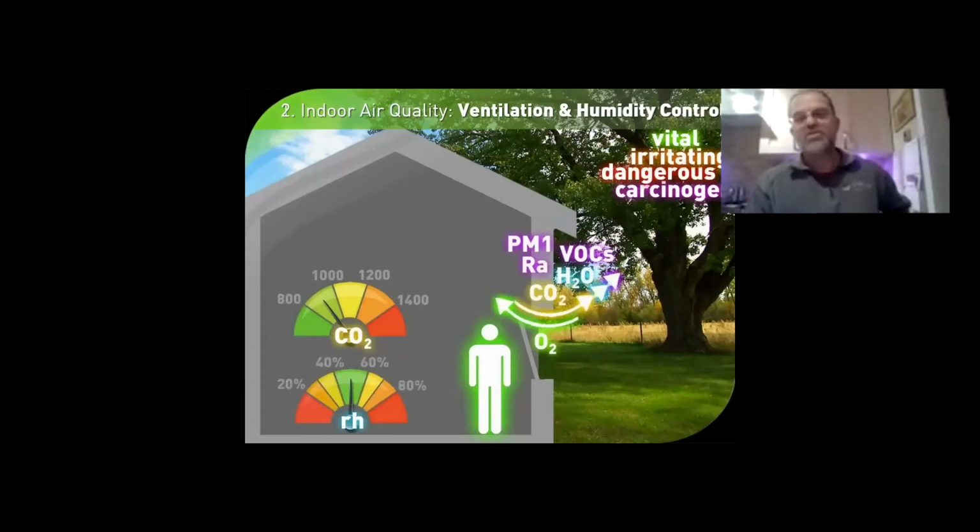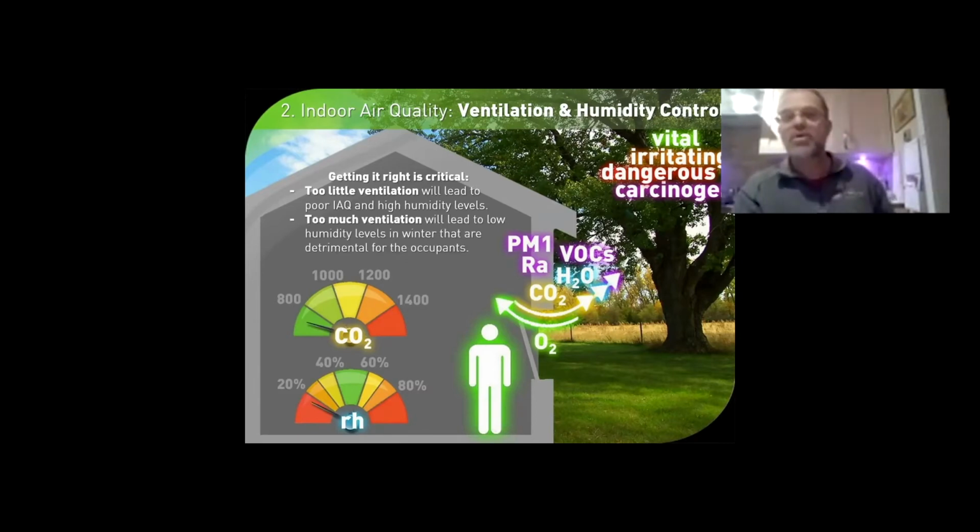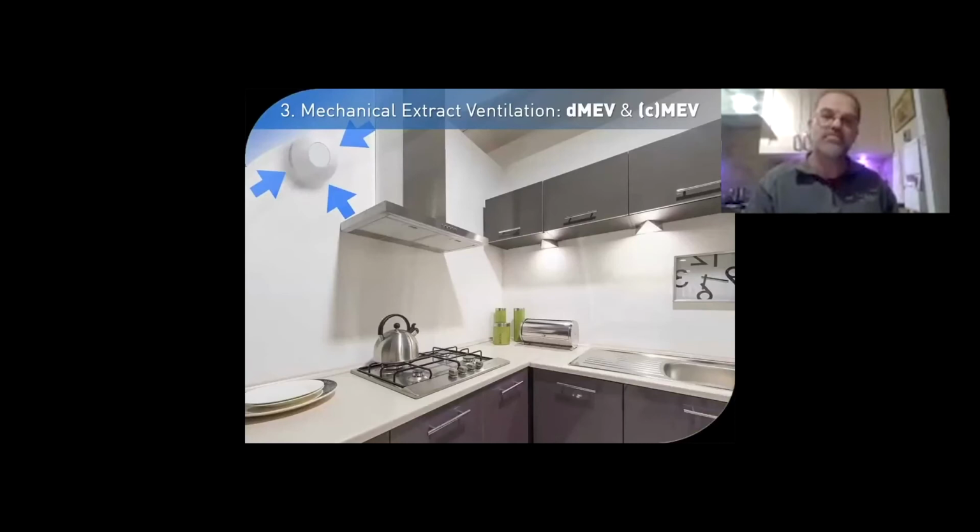So just to sum it up, ventilation is critical to expel pollution, VOCs from chemicals, from cleaning agents, from carpets, from furniture, radon from the ground, particulate matter from cooking, CO2 from respiration, excess water vapor, but also to bring in the oxygen we need to breathe. Getting it right is critical. Too little ventilation will lead to poor indoor air quality and high humidity levels. But too much ventilation also has a problem because it leads to low humidity levels in winter. The more you ventilate, the more you dry out your air as cold air comes in and gets heated up. And that is detrimental for the occupants as well.